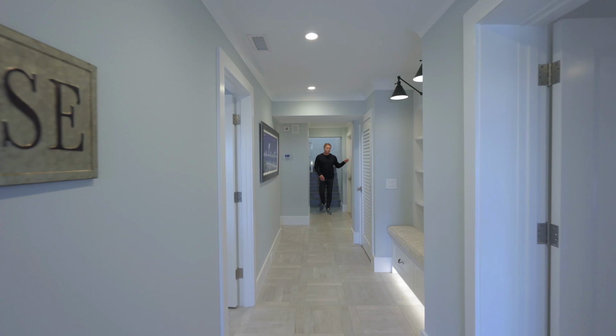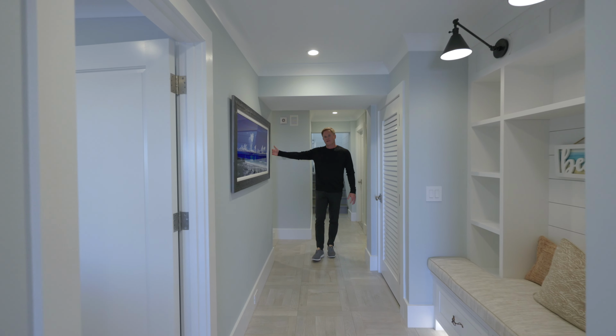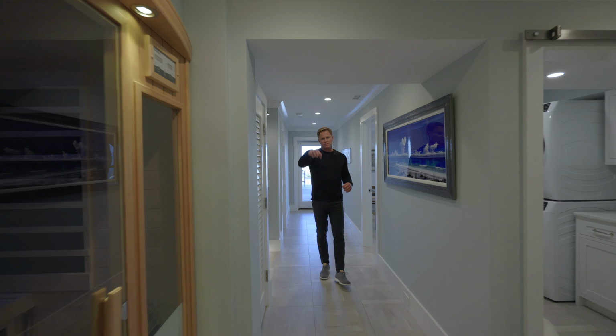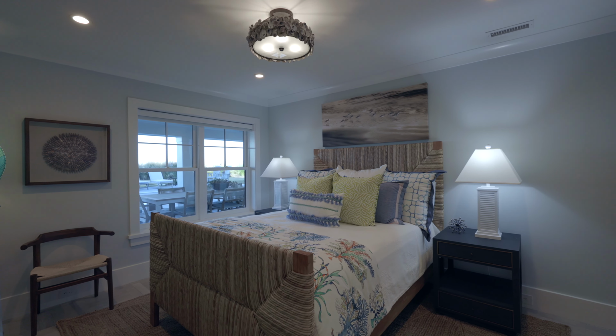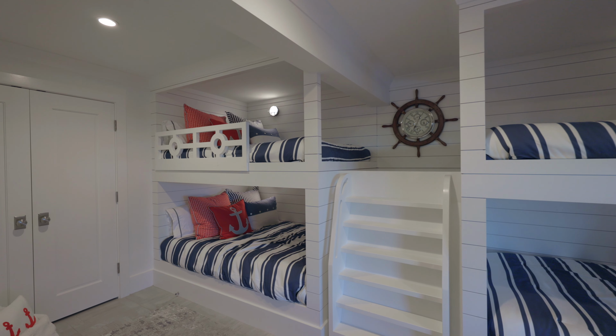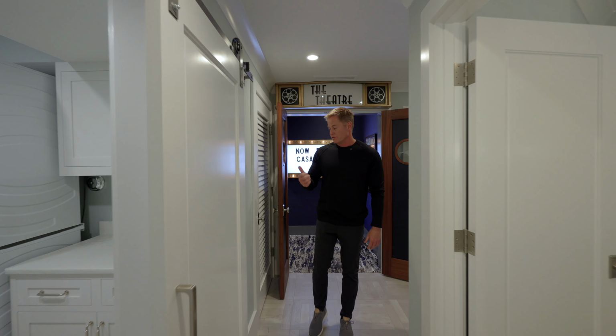Ground floor of main house, we've got a 2-car garage here, sauna, and then walkway to our theater room. The same hallway down the stairs empties out onto our pool deck, and then we have flanking bedroom and bunk room. Teeing off from that same hallway, we have a full bathroom, a secondary laundry room, and then the entrance to the theater.